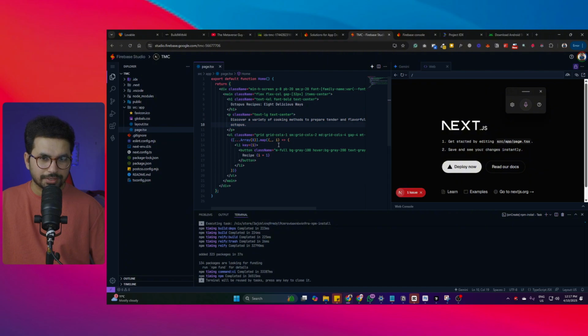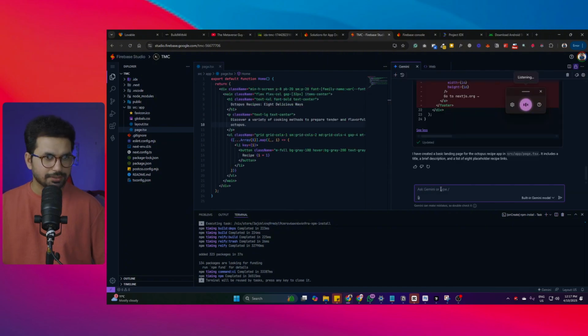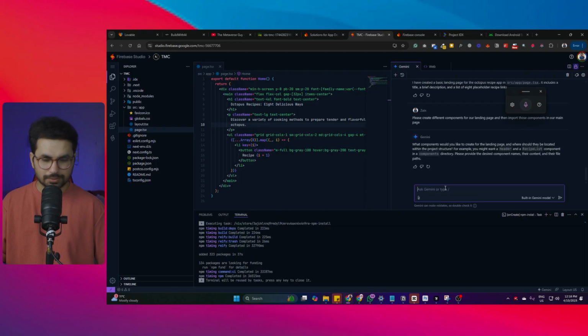Let's ask it to create different components and then import those components into this page. Please create different components for our landing page and then import those components in our main page. Okay, so now what components would you like? Okay, fine, it needs too many. Create a header component, then create a hero component. For now, let's just create these two components and then import both of these components inside the page.tsx file.